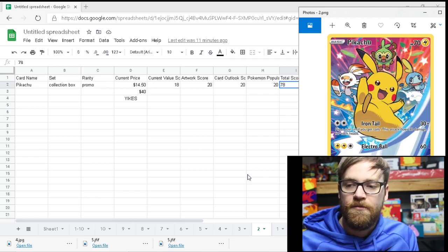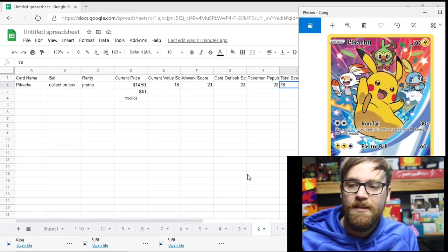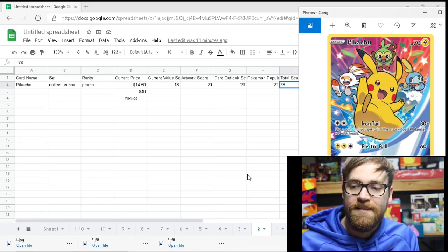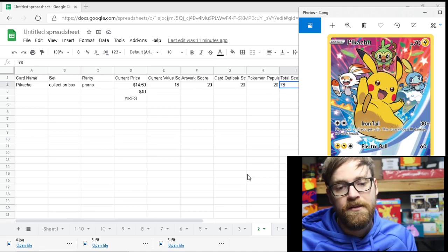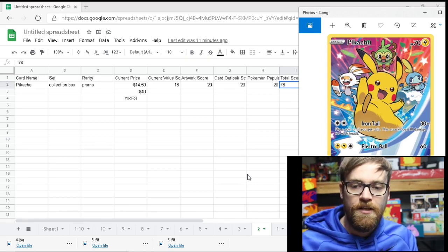It has all 3 of the Galar starters on it. You got Grookey, Sobble, and with all of them grouped together, it just looks very, very nice. And when you can find these out in the wild for $19.99 in the Sword and Shield figure collections, it's a must buy. If you see any of these, you should definitely pick them up, even if it is just to go ahead and flip that Pikachu card for the $40 it's currently at, or to hold it for the future. It came in with a total score of 78 out of 80.